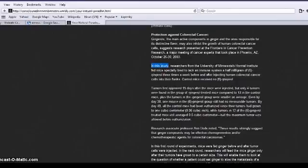By the looks of it, it's about to tell us how good gingerol is against tumours. In this study, researchers from the University of Minnesota's Hormel Institute fed mice specifically bred to lack an immune system a 0.5 milligram dose of 6-gingerol 3 times a week before and after injecting human colorectal cancer cells into their flanks. Control mice received no 6-gingerol.